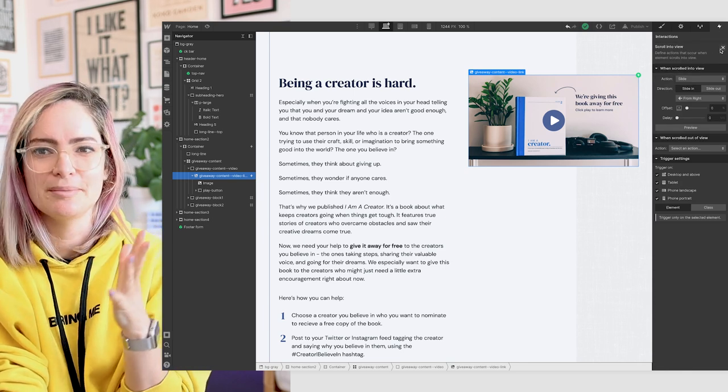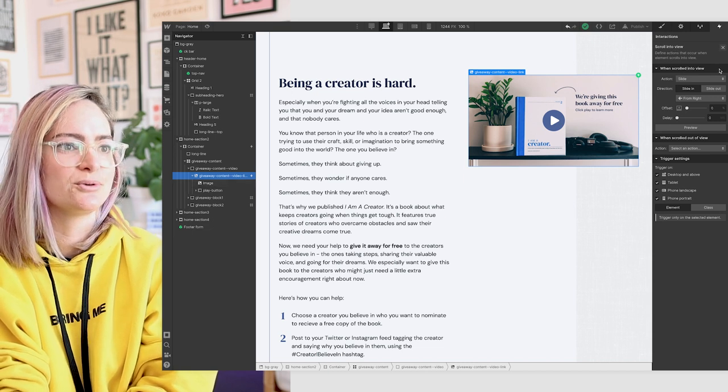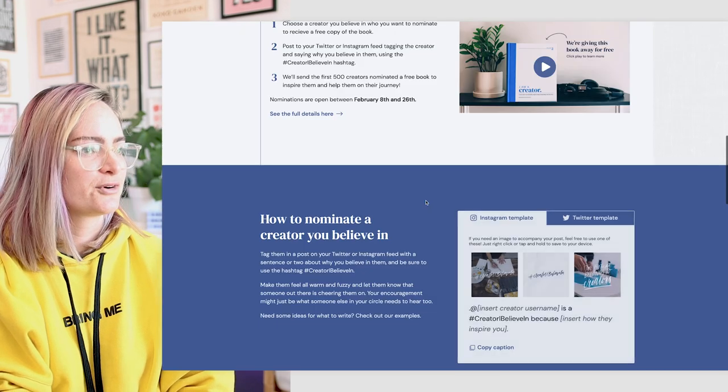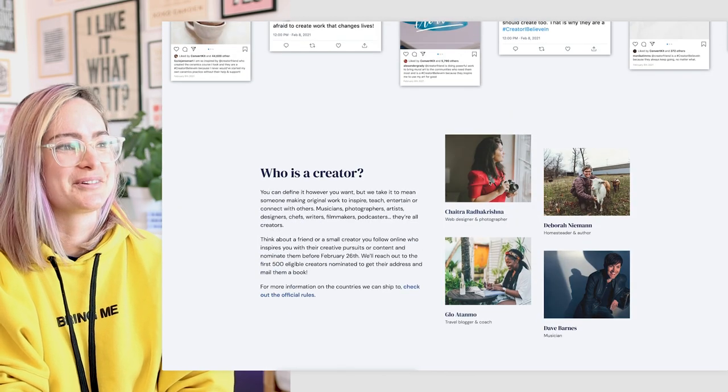I also have an interaction on this bit here that I use on a bunch of different things, just a pre-made animation that when this element comes into view, it slides in from the right. And I have that happening, if I reload again, for a few things like this here as well, these loading in. I just had fun with the little interactions like that.